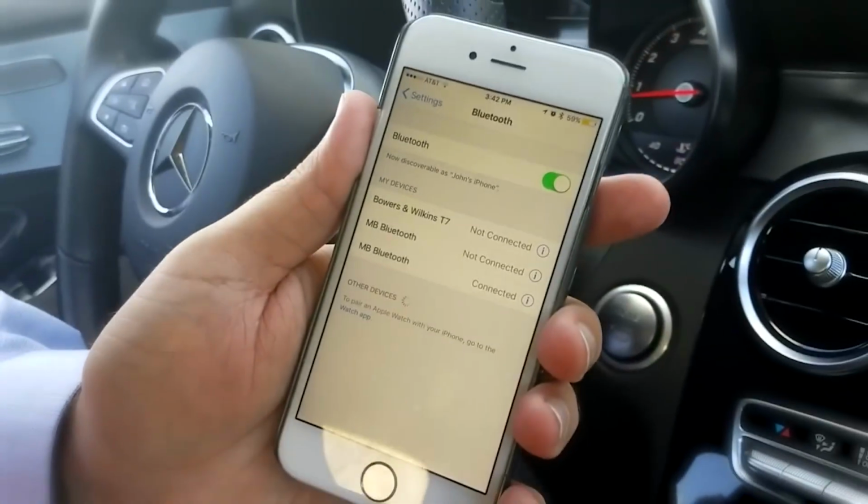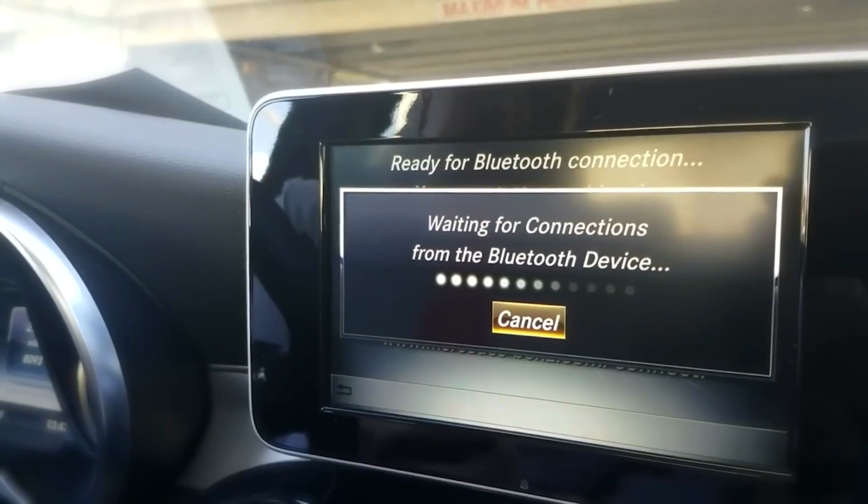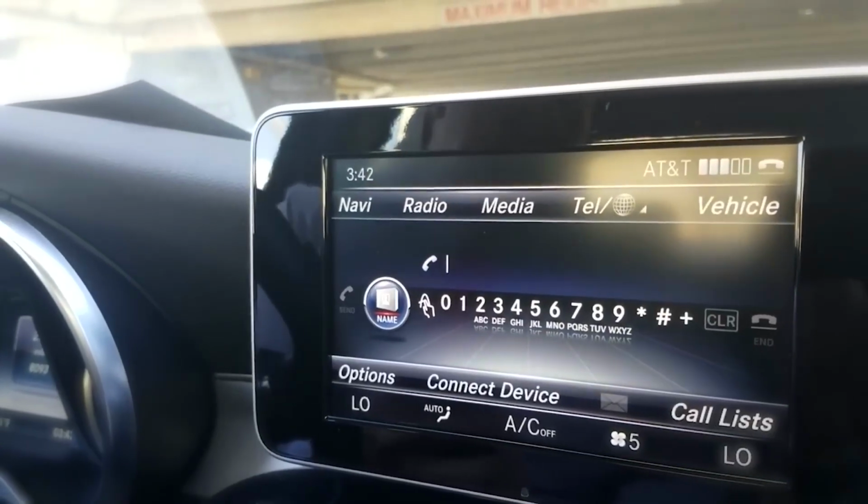By the mid-1990s, handheld mobile phones replaced car phones, transforming how people communicated while driving and marking the end of an era in automotive technology.